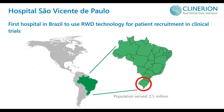Hospital São Vicente de Paulo today is the first hospital in Brazil to use real-world data technology for patient recruitment in clinical trials. We have more hospitals today, but we were the first ones to have this experience. As you know, Brazil is located in South America, and our site, the Hospital São Vicente de Paulo, is located in the south of Brazil, in a state called Rio Grande do Sul.